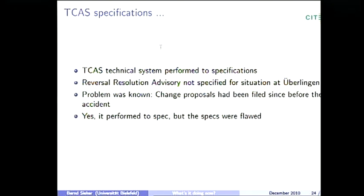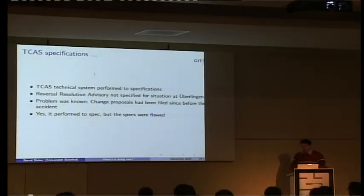And what is also very interesting is the official accident investigation report by the Bundesstelle für Flugunfalluntersuchung, bfu-web.de. They said, well, the TCAS system performed to specification. Everything was working perfectly with the TCAS system. Yeah, well, sort of. But if you apply the counterfactual test, the TCAS system was a causal factor in this accident. So the very accident that it was designed to prevent was actually caused in part by this system.